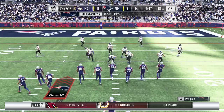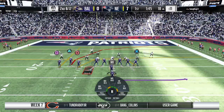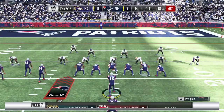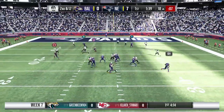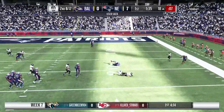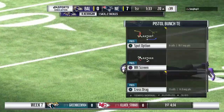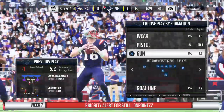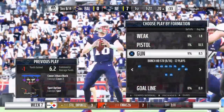All right, now, lucky 56. To throw on second down, Schwartz eluding the pressure, and he will not make it back to the line of scrimmage as he's going to be taken down. Ryan Kerrigan able to run him down for a loss of a yard.